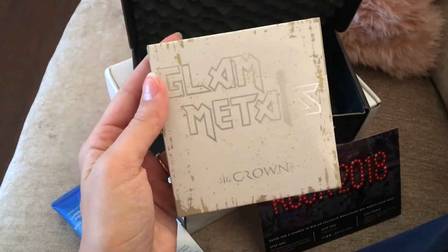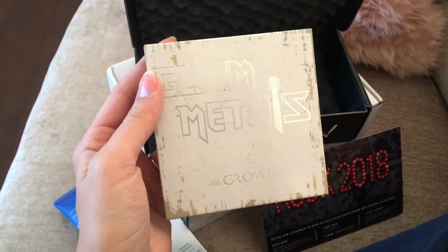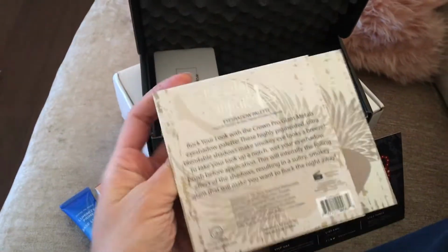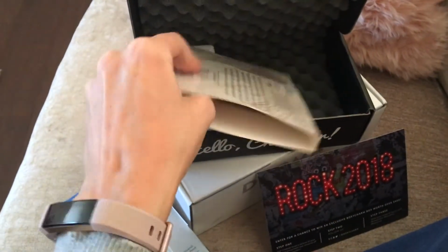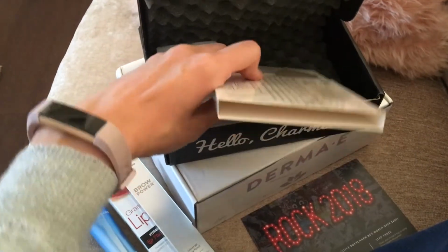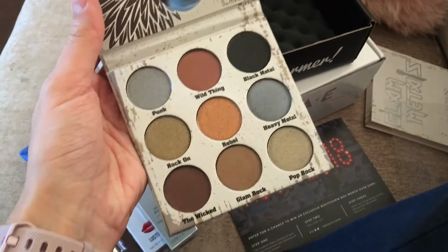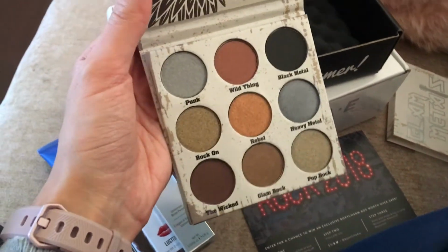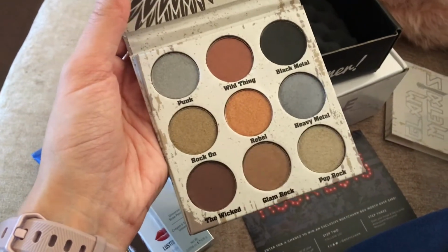So this is an eyeshadow palette from Crown Brushes. They do make more than just brushes, and this is the Glam Metal eyeshadow palette. Let me not drop it as I try to get it out of the packaging here. So this is what the palette looks like. Really pretty. I think all of these shades are relatively metallic, so that's really cool.